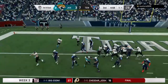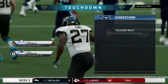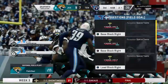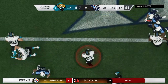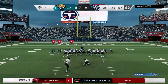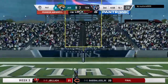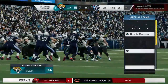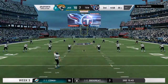They'll try to run with Hunt, and he'll take this one in for a Jags touchdown. Kareem Hunt, his 3rd touchdown now on the year. And the Jaguars have taken the lead. Will Lutz on for the point after. And it's through, and that makes the lead 10-7. Next to score, Jaguars 10, Titans 7.